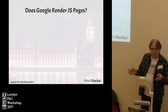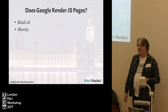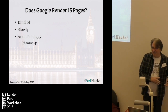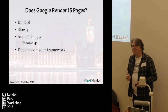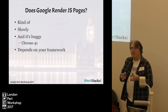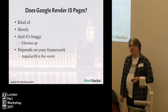And people say that that's fine because Google renders JavaScript pages. Well, it kind of does. But it does it slowly. And when I say slowly, I mean weeks later, it might have rendered your site. And it's buggy. It uses the rendering engine in Chrome 41 to do it. And it depends on your framework. Various JavaScript frameworks get rendered better by Google than others. And the one that's worse is Angular, which is made by Google.